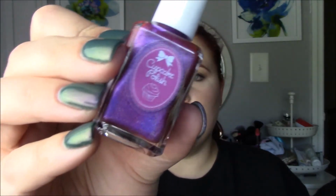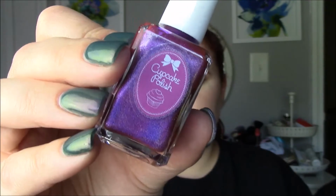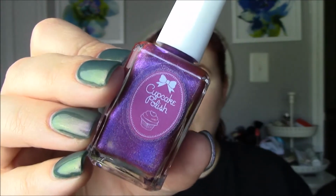And obviously the one I went looking for was Cupcake Polish Very Good Looking, and I did end up picking it up. This was very close to the PolishCon exclusive, I believe it was called Chicago. That one was a little less vibrant, and this one just seemed like much more of a vibrant, warm toned purple. So Very Good Looking, which most people are aware of, is a linear purple holographic polish, and it is a warm leaning purple, and I just think it's really cool. I haven't worn any of these besides the one I have on right now, but this was the one I had my eye on, and I'm glad that I found it.